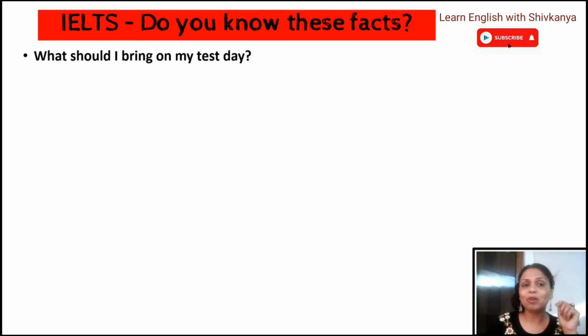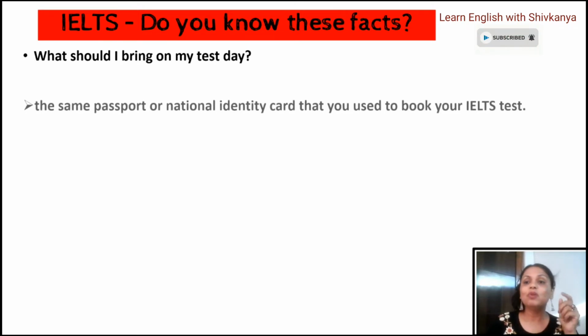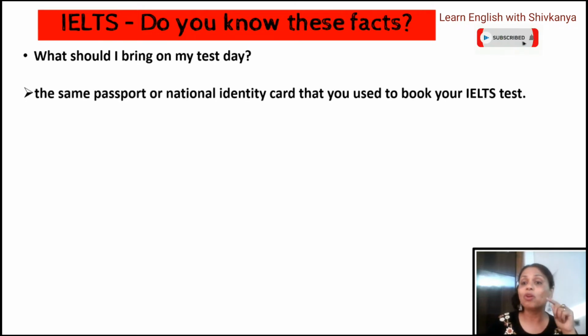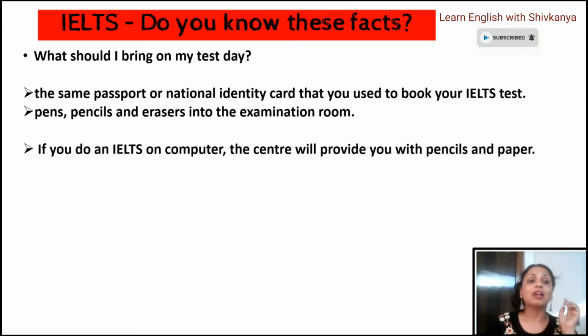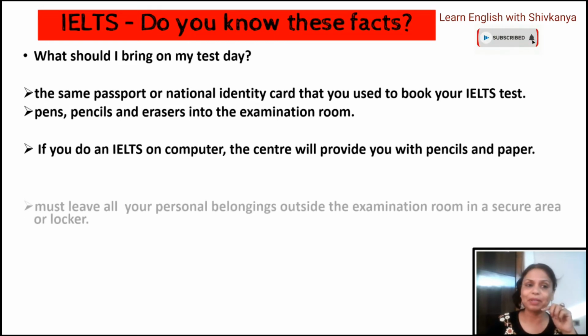What should I bring on my test day? You must bring the same passport or national identity card that you used to book your IELTS test. If you do your IELTS on paper, you can take pens, pencils and erasers into the examination room. If you do an IELTS test on computer, the center will provide you with pencils and paper.